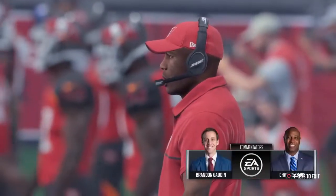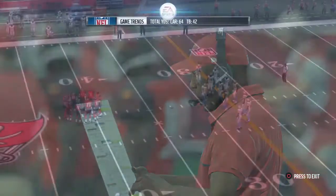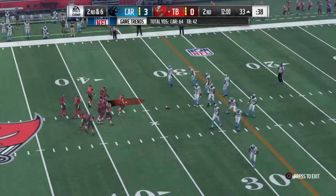Back now with Charles Davis. I'm Brandon Gaudin. It's the Bucs in possession of the football as we begin the second quarter. They've got it 2nd and 6 to start things out.